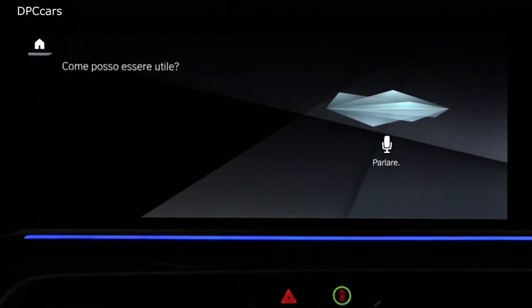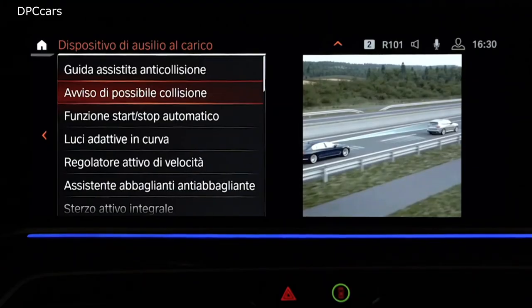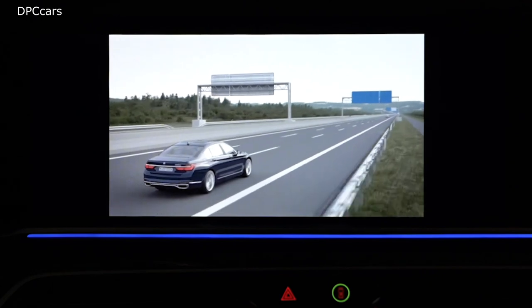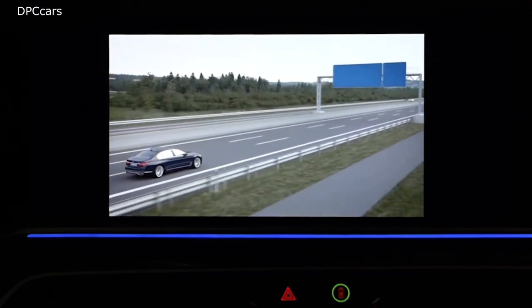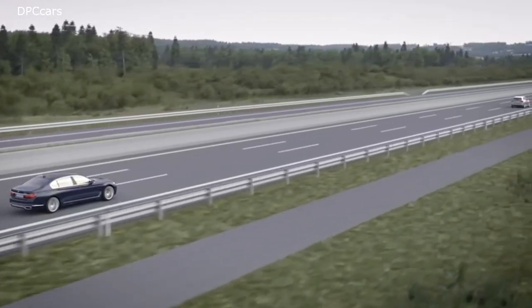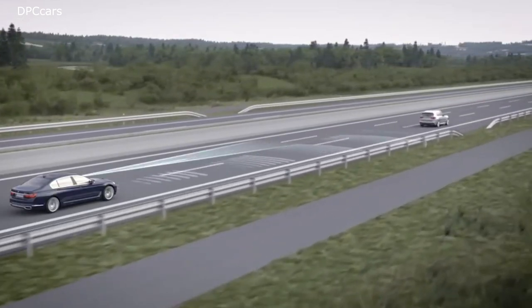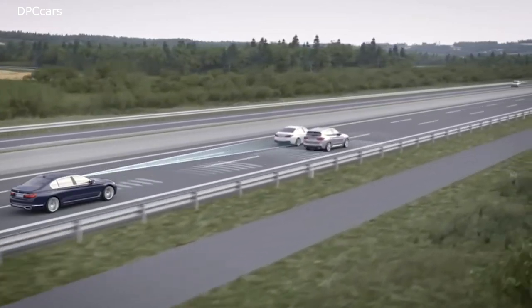The collision warning with braking function is thereby helpful to recognize collision risks and support you to prevent collisions while braking. Sensors in the front bumper and a video camera monitor traffic in front of your vehicle, and can recognize vehicles that are in the detection range of the sensors and video camera.